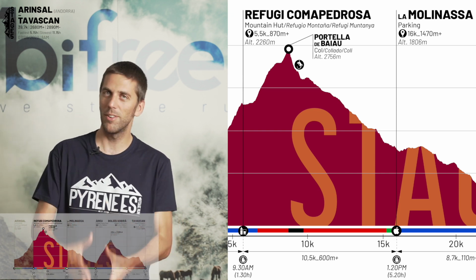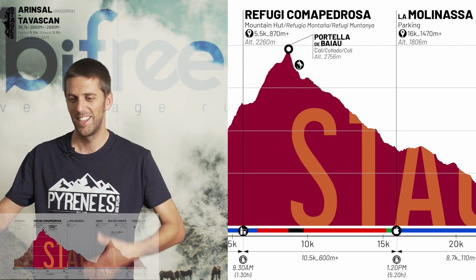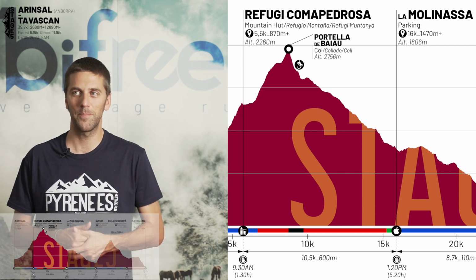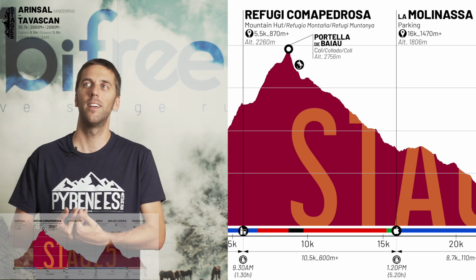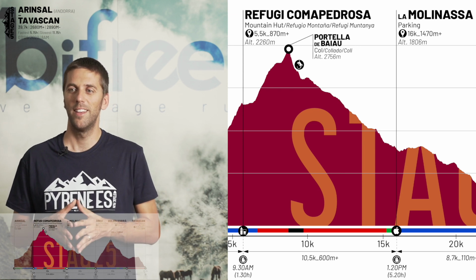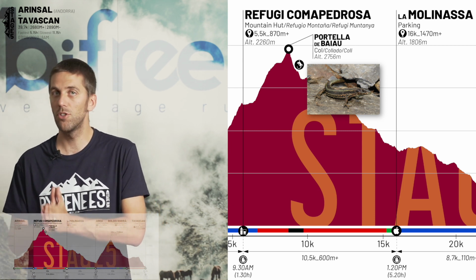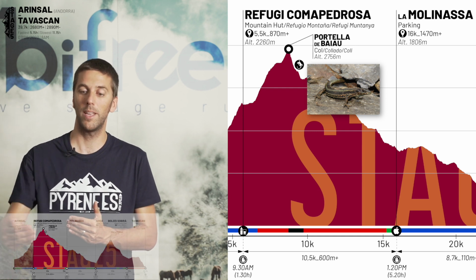The first section going down is really steep. There are a lot of rocks that can move around. You need to be very careful going down. It's very technical, and just please be careful. Here we are also entering the natural park of Alt Pirineu, and there's a protected lizard, so the natural park asks us not to run in this area until the mountain hut of Baiau that you will see down there.